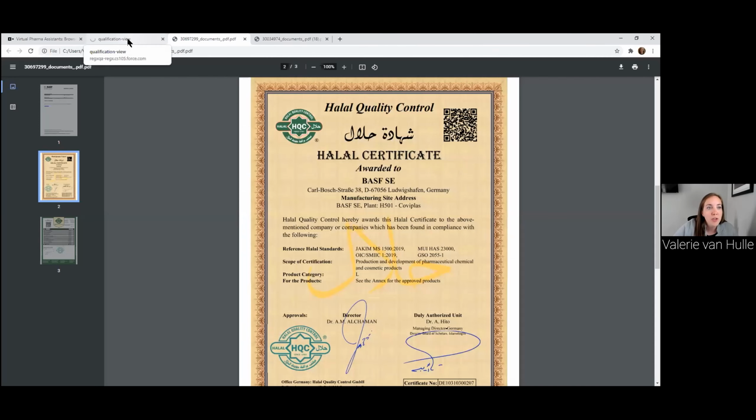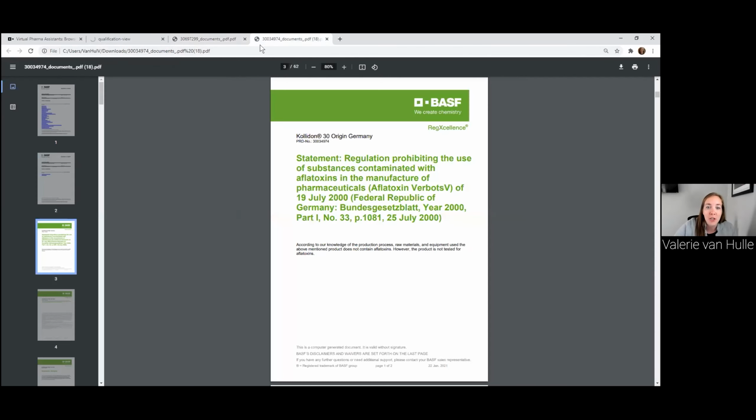I already downloaded it in advance just to make sure we didn't have any internet access issues, but you can see the PDF immediately downloads in the left-hand corner, and then you can access any of the different documents. It's going to be live from the BSF system. So you can see exactly here, I selected to download different statements.